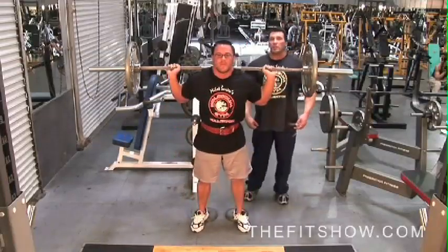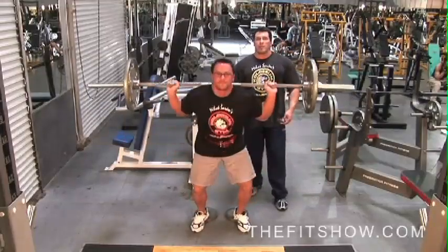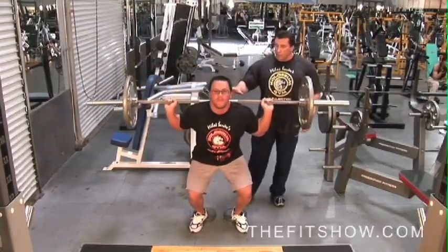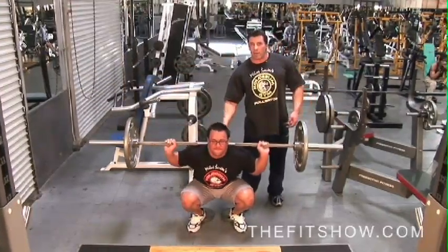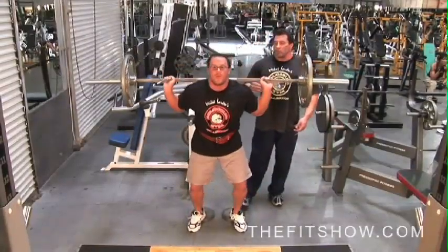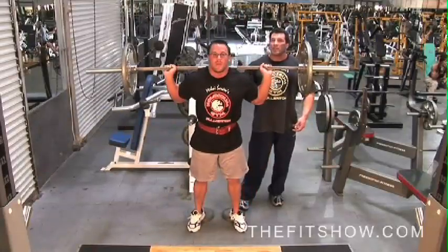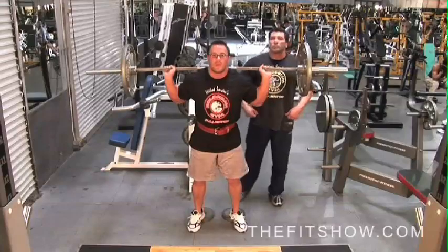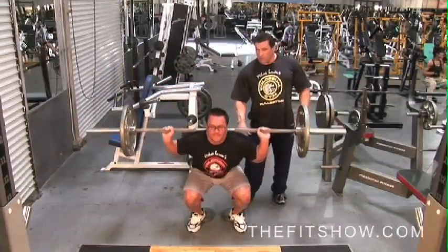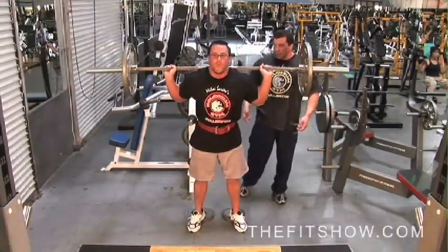Now, a little trick that we can do, which is a little advanced method, is we can pause on the bottom. Now, you can't do this with a heavy weight, but you can do it with a moderate weight. Go all the way down, pause, complete stop, and then push up. Now there are also two different ways of doing it. You can do explosive up, or we can do it very slow and controlled, almost contracting like we're posing on a stage. So he's going to go slow now, contracting the muscle. See, this is not pushing, it's contracting. Let's do a couple more.